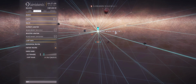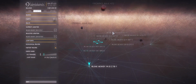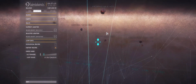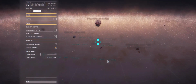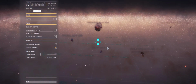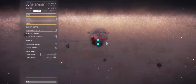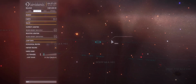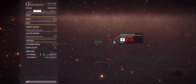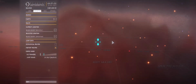So this is where I am at the moment, and I'm working my way towards this nebula up here. I assume that says Froarx or something like that, but that's where I'm going next, and that actually takes me a little bit higher above the galactic plane, so I will start now to look down at things a little bit more, and you can see the stars are getting a little bit denser as I'm working my way toward the core here. So that is also nice as well.